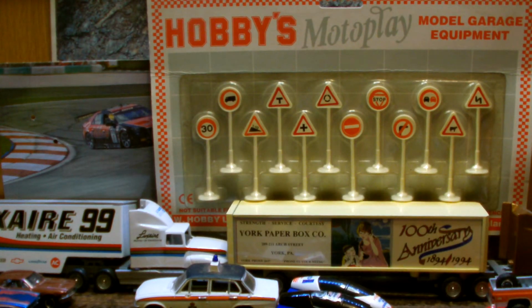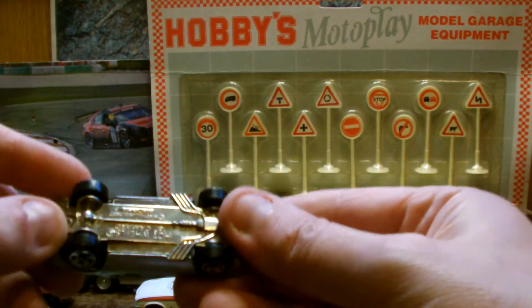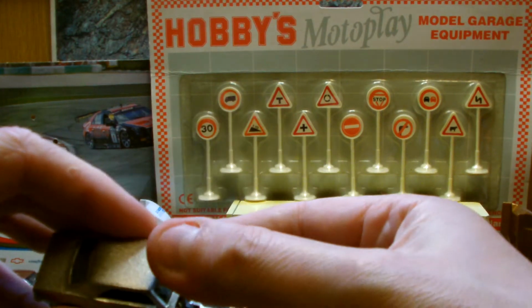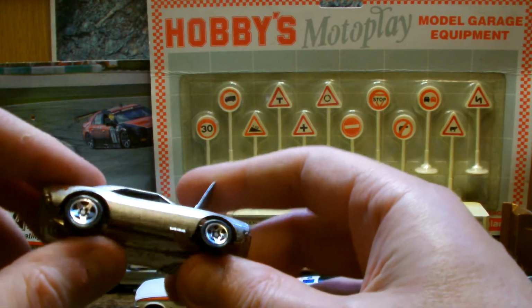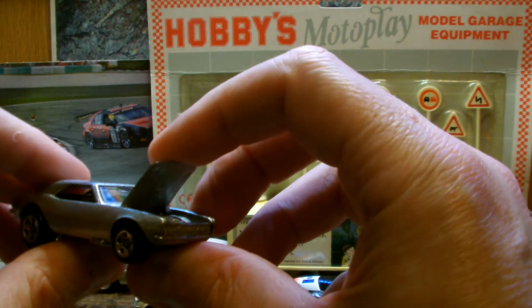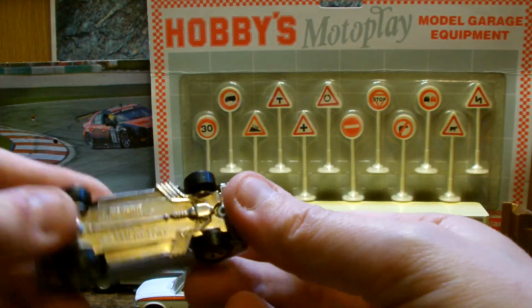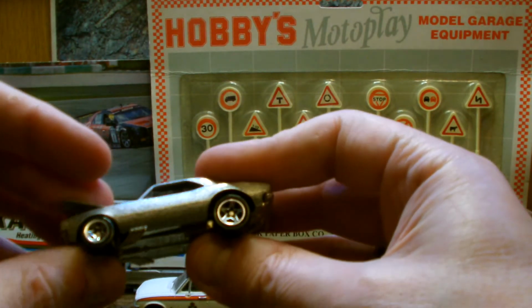This is my favourite because it's a '71 Camaro with a metal base with opening hood. I was so chuffed, that one opens a long way as well. Because they were in the packet, obviously I couldn't tell, and I did ask the man who sold them to me, he didn't know. It was Retro Boy I bought them from, and they're obviously mint because they've only just come out of the packet.